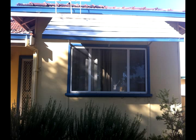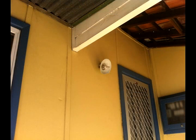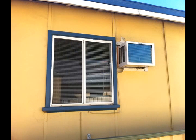The asbestos walls are in fairly good condition, on three of the four sides of the house on the outside. They're quite intact, and they'd obviously been well kept, and they're painted and generally okay.